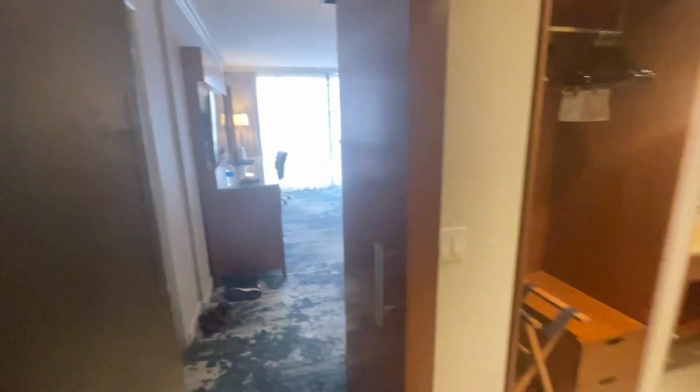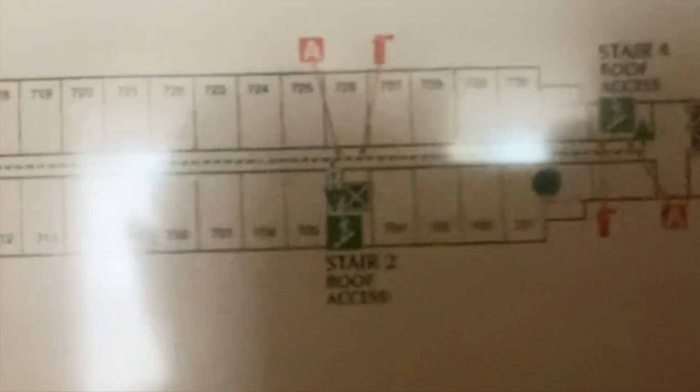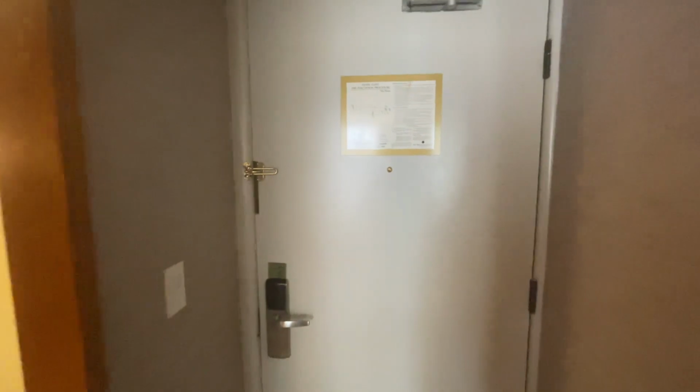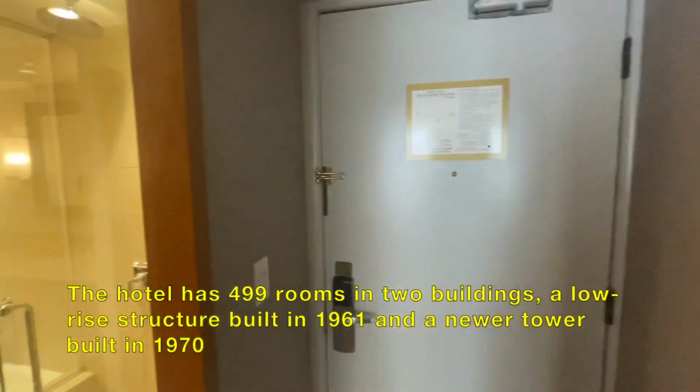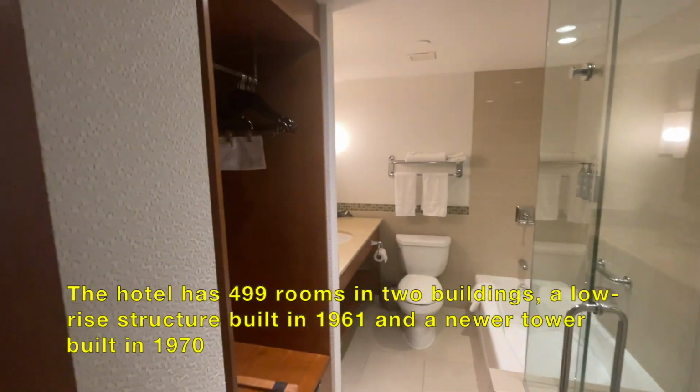This is room 701, the Westin Bayshore Hotel in Vancouver. This is a junior suite, located on the 7th floor. Right there. It's your typical Westin room. Hotel's probably been around since the 70s at least, I would say, with some updates. Nice sized bathroom.